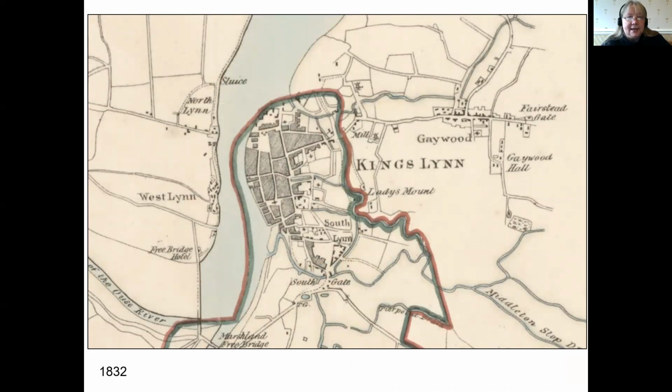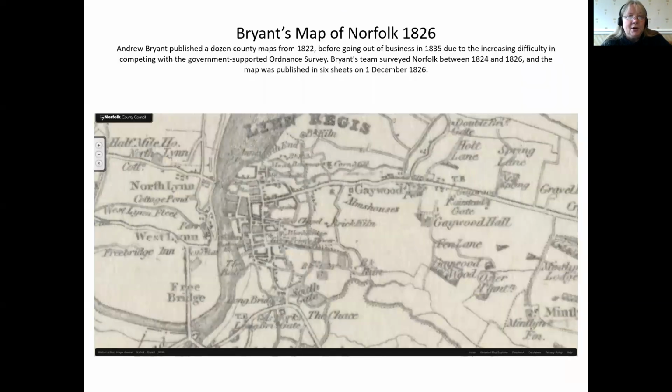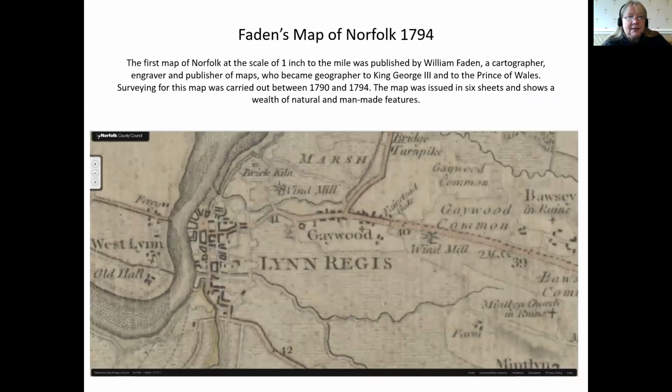Here we're looking at it in the 1830s. And we have Bryant's map of Norfolk in 1826. So again, we can look at that. And then Faden's map from the 1790s, I find particularly useful, I use this quite a lot. It is on this website, but it also has a website all of its own. It's so significant, and that one's particularly useful.